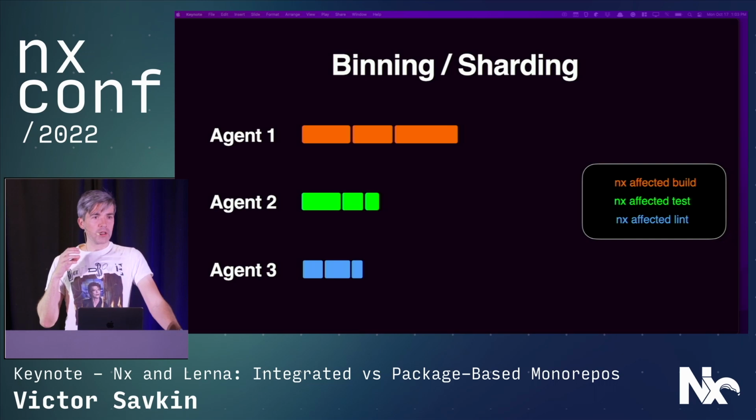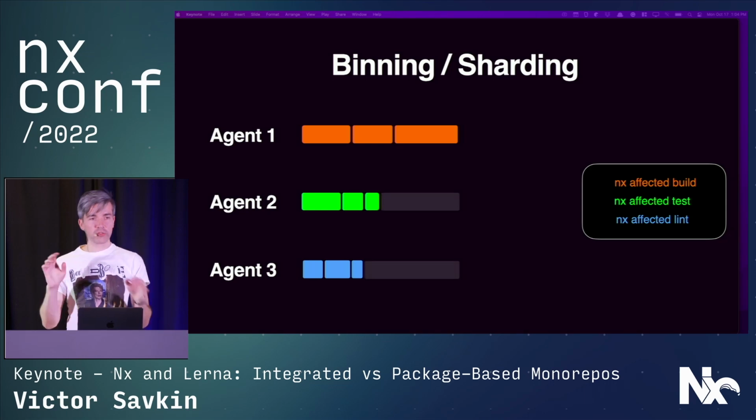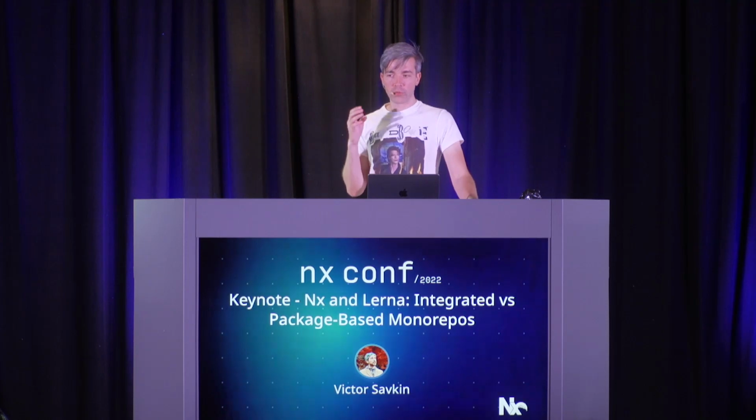But you kind of hit a few walls, and it's very hard to make the utilization across agents even, right? So no matter how smart you are and how much you optimize, you'll end up with something like this, where for some PRs, one agent is going to take a lot of time, and other agents will be done. And it doesn't really matter that agents 2 and 3 are done, because you still have to wait for agent 1 to complete, right? So that unevenness of utilization constrains how fast the CI can get. And that's a big problem, right?